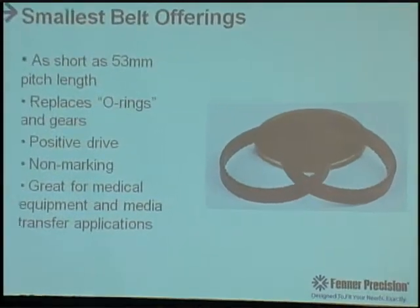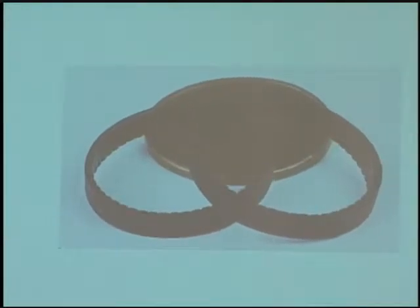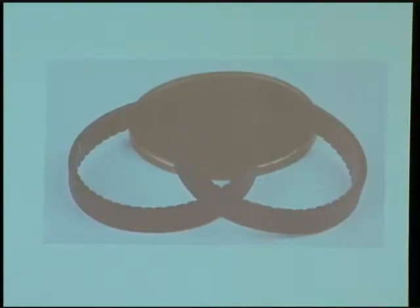Typically, when you get into that small of an application, people think of just using a gear train. Well, you still have to fit 3 gears in that space if you want to get 2 shafts to rotate in the same direction. So you've still got 3 components, and typically, gears are still going to have some noise associated with them with clatter. The belt drive gets rid of a lot of that issue.